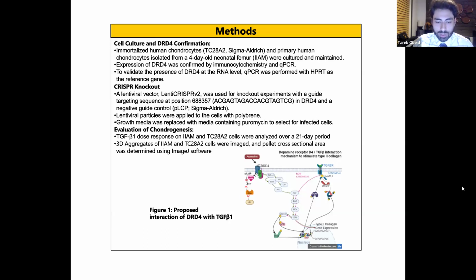In our bottom right corner, we have our proposed interaction of DRD4 with TGF-beta, with aromoline binding to our DRD4 receptor, leading to a downstream mechanism of action, along with TGF-beta and its downstream mechanism of action, both leading to the expression of type 2 collagen.